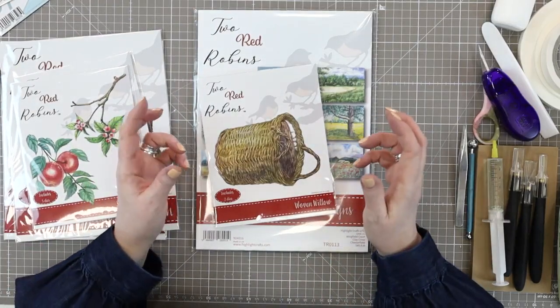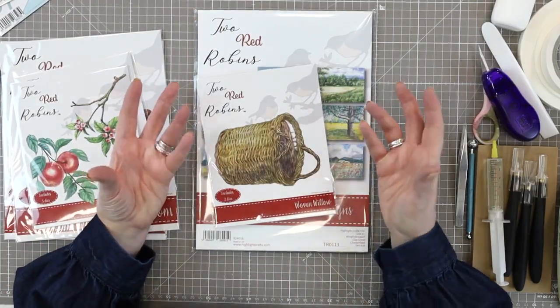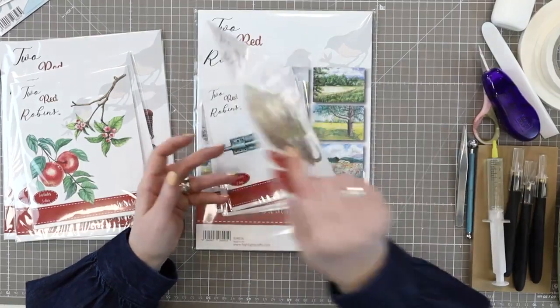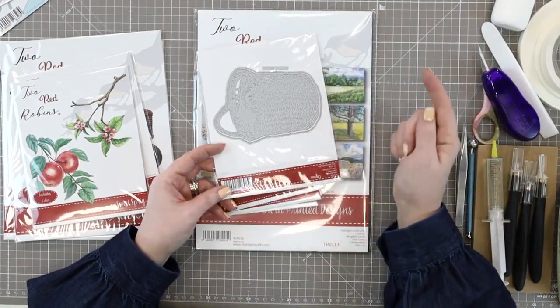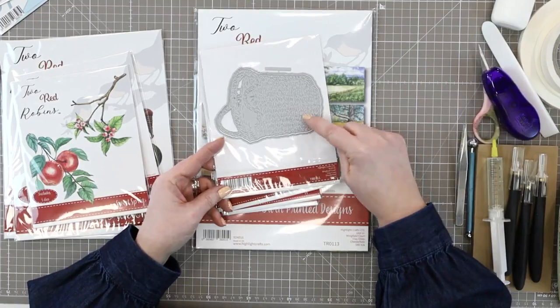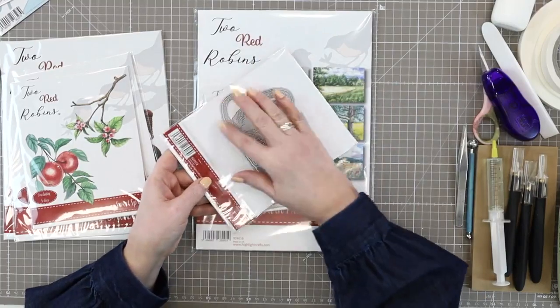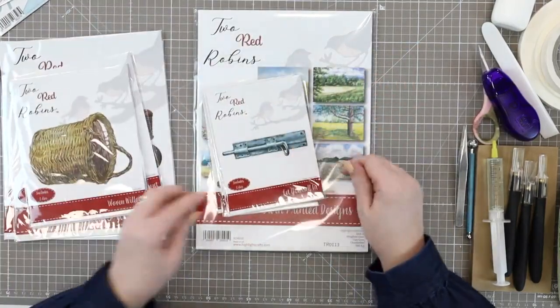Don't forget, you've also got all of your colourways, so you can actually print all that off and be able to use all of that as well. So the colourways are there for you. We have the woven willow. So again, the woven willow, 2 separate dies. We've got the matte and then the one with all of the cuts in. And that is again a substantial die, so a card blank on its own.